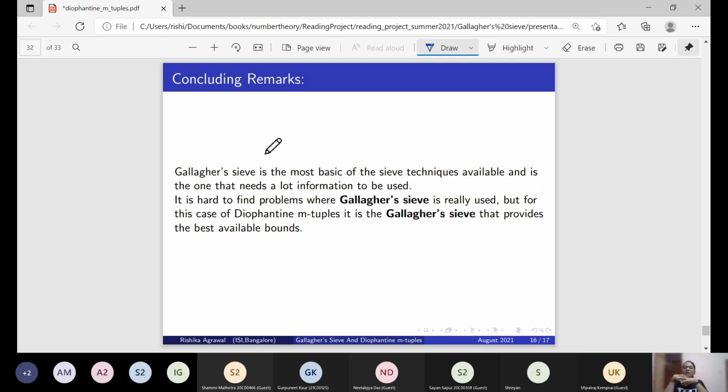But all of them have a lot of calculations and really look intimidating to a person seeing them for the first time. So Gallagher's sieve looks like a stepping stone to sieve theory and is one of the most basic of the sieve techniques. The most basic techniques would be interchanging summations and partial summation, but those are considered basic techniques. So removing them, the most basic technique specific to sieve theory would be the Gallagher sieve.